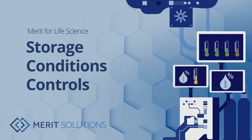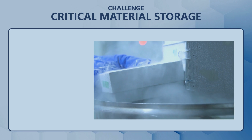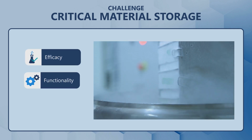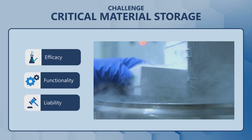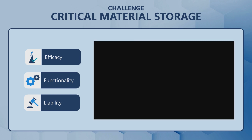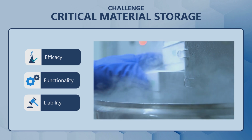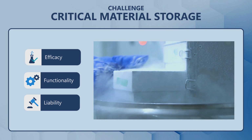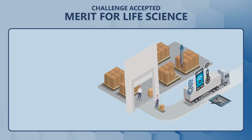Merit for Life Science helps users streamline and simplify the storage conditions controls process. Managing critical material storage is a common business challenge for many companies that handle inventory of various sorts, but it's vital for life science organizations and other regulated industries where material storage is a critical quality component. Whether the main concern is the material's efficacy, adequate functionality, or organization's liability, having storage condition controls is a necessity.